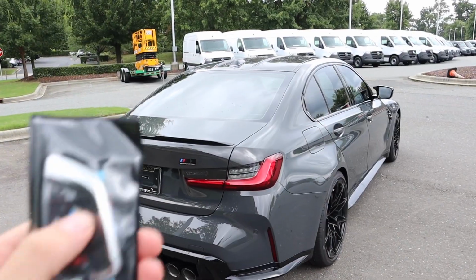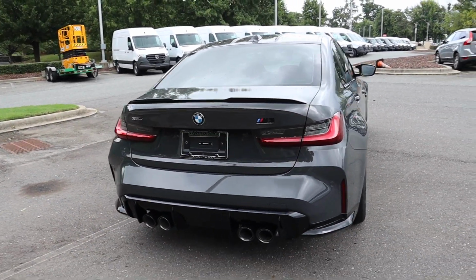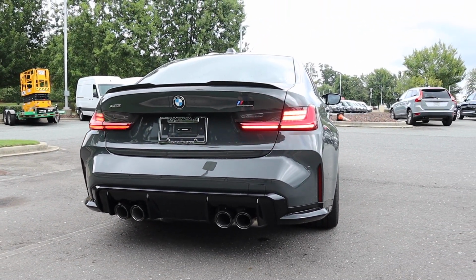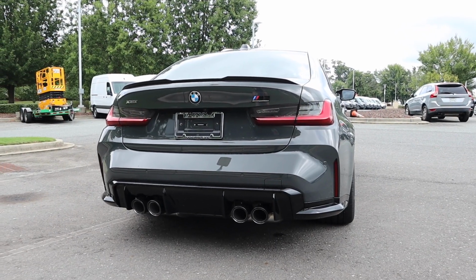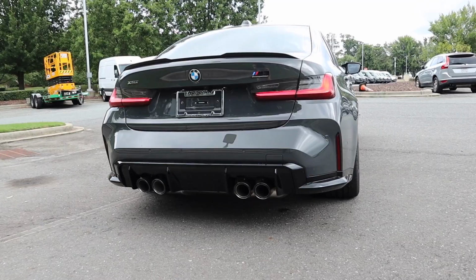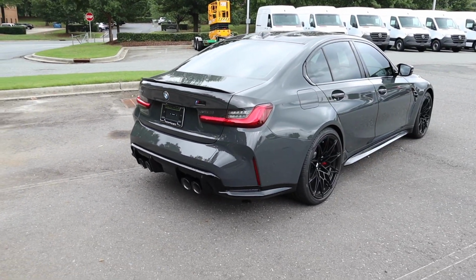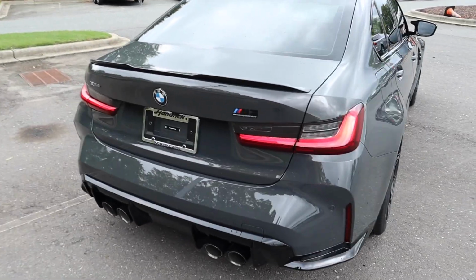Now you can also remote start this, so I'm gonna triple tap on the lock button. Let's bring this M3 to life. You can also use that button. You triple tap it, it will shut off, which is a nice feature.